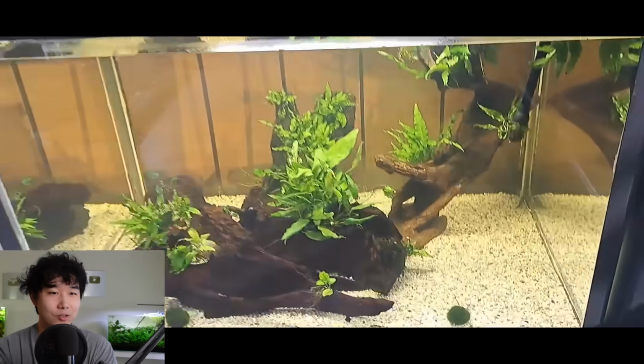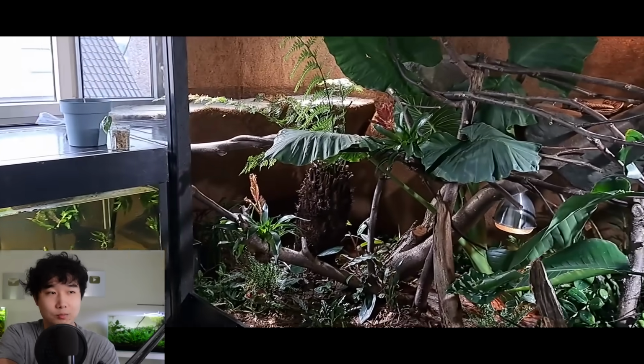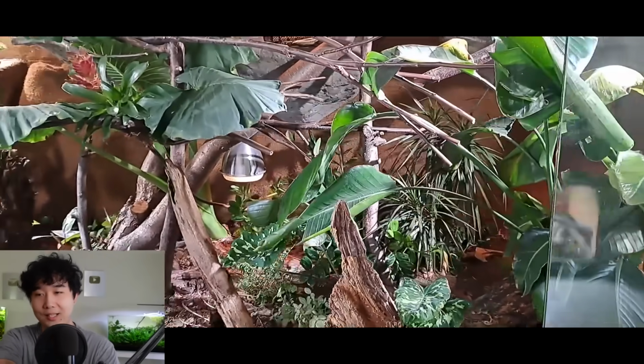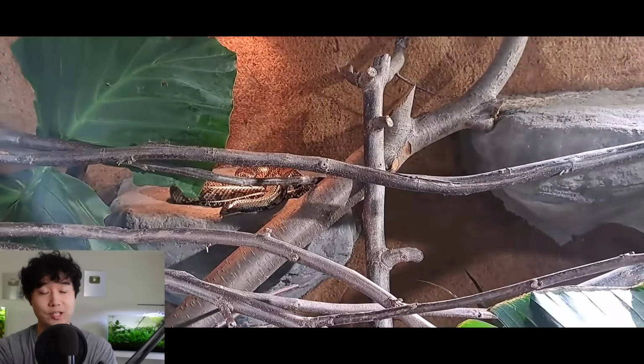That is something else. So yes, a much bigger terrestrial part of the enclosure, which looks even better than the planted part. And the planted part already looks pretty awesome. This snake is living life. You don't get more lucky than this snake in captivity. There are much worse enclosures. I think 95% of enclosures are worse than this. This snake really hit the jackpot.